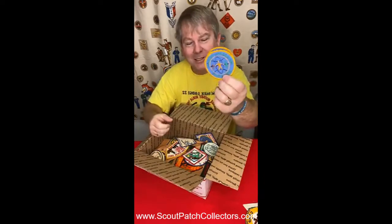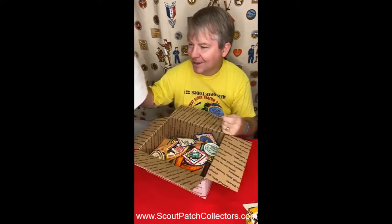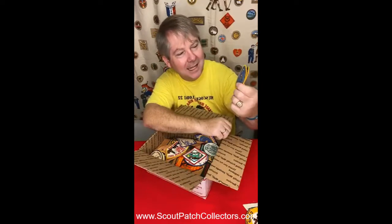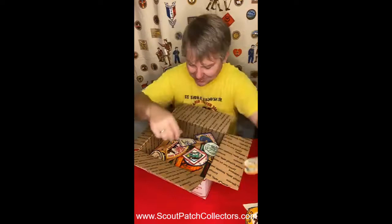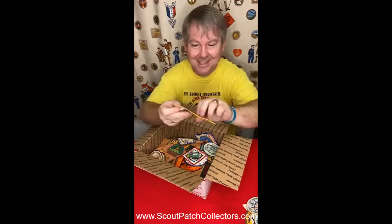A Girl Scout patch. I wonder if he had daughters. He mentioned having a grandchild here, so maybe he had daughters. This patch says, "My dad's a doodad." A doodad, and there's a couple of those. So I guess I was a doodad at one point because I was a Girl Scout leader.